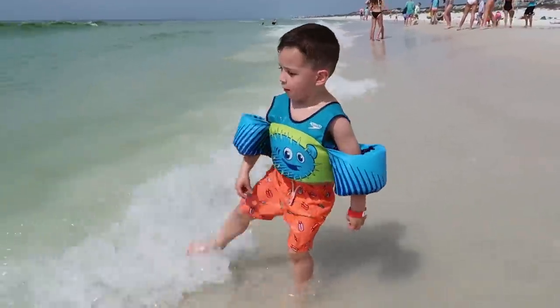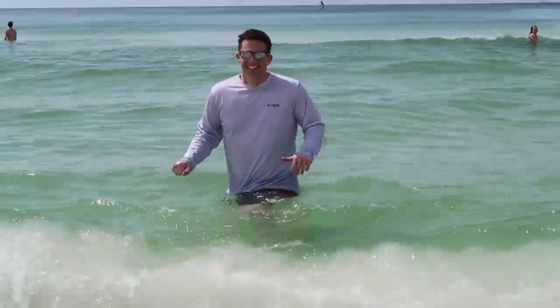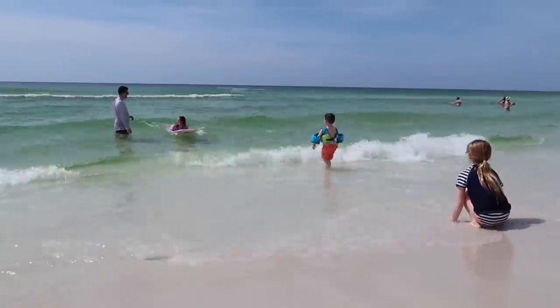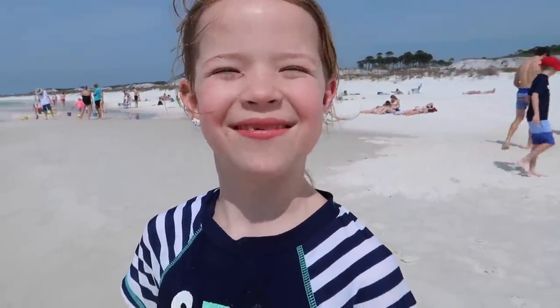Well, this water is so cold. The kids don't seem to mind, but boy, it's chilly. What's it like, Jason? That is cold! We're running from some big waves!